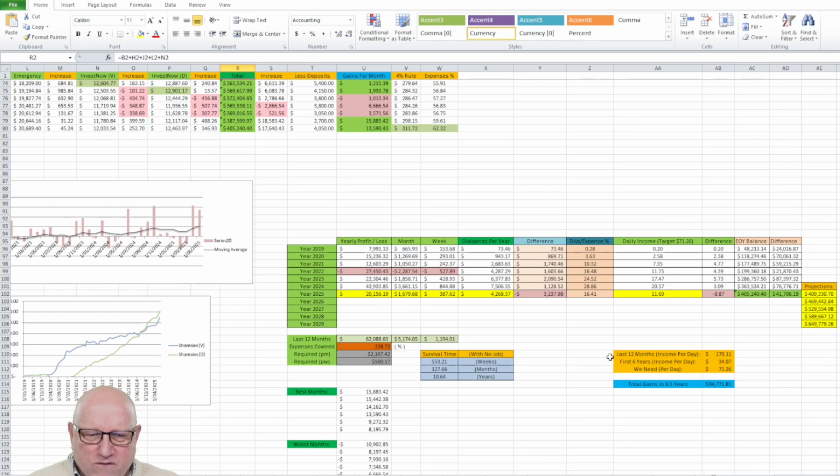And if we have a look over here, the last 12 months, income per day, $170.11. Now, it's not always going to be like that. The first 6 years, our average income per day was only $34. Our total gains in the last 6.5 years, $94,771. So we haven't even made $100,000 worth of profits yet. We will get there, however.